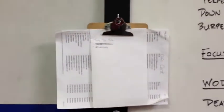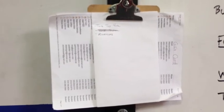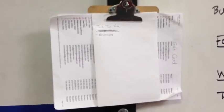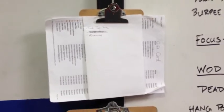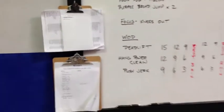Above that, we've got another clipboard where we list out class announcements for our coaches. So this way our coaches know what they're supposed to be talking about in class. We try to keep it to the top 2 things, so they only have to worry about announcing or reminding people about 2 things that we have going on.